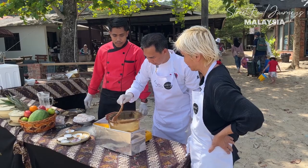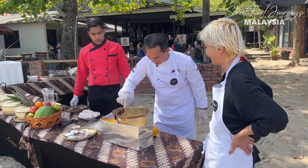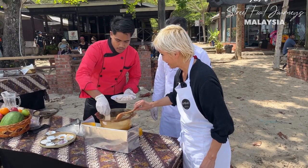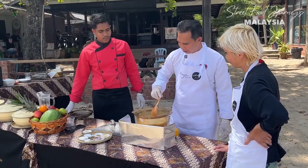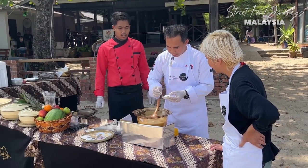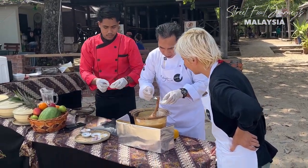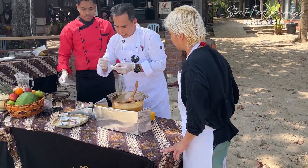Two or three minutes. Smells very nice. Smell the young ginger. Then put the sotong. So we cannot stop stirring there. We put the salt. Sugar. And then the chicken powder.